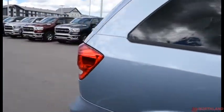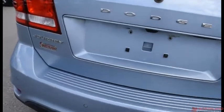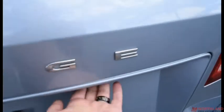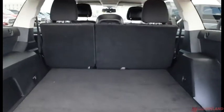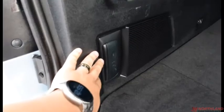And coming all the way around to the back, we do have the SXT badging, Dodge and Journey. You have your backup camera back here right there. And then as long as it's unlocked, you just gotta pull that. Opens right up. Lots of room back here as well. It looks great. You can lift this up and you got some additional storage just underneath there. You do got like a little emergency flashlight back here and some speakers as well.